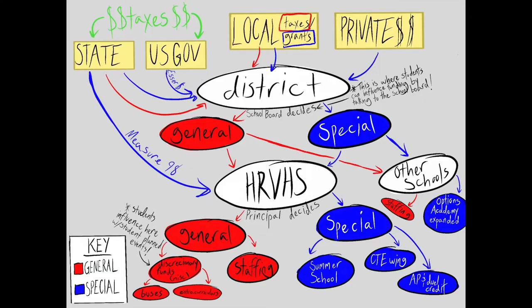Hi, my name is Sadie Smith, and I recently started to wonder, where does the money in our school come from? How is it decided to build places like the new A Hall over renovating other spaces? To find out, I interviewed our superintendent, Mr. Polkinghorn, and our principal, Mrs. Jones. I found out that it was a lot more complicated than I originally thought, so I helped create this chart to hopefully help you visualize how money gets spent.